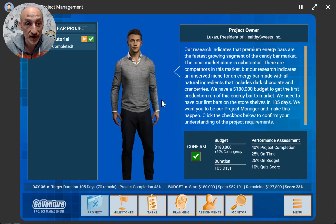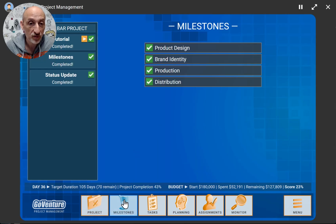So here I've learned about the project. I've understood now the fundamentals of project management. I'm going to accept the project, and I've already done that here. And then I can move on to the next step, which is understanding milestones.